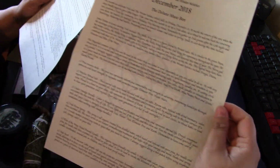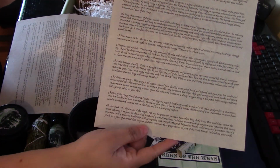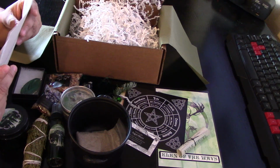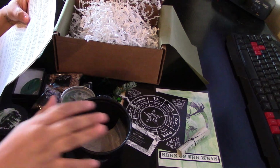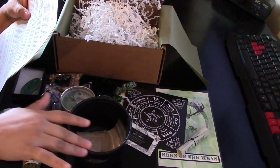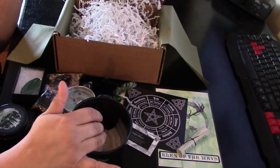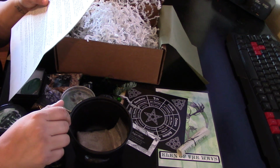I'm going to show you guys that in case you'd like to pause it and read it. Oops, sorry. I'm really bad at aiming. But I think it's because I lack a natural grace. Incense blend of myrrh and frankincense resin. Wow. A cauldron. So beautiful. It tells you how to do it. I didn't see any charcoal in this box, but that's okay because I still have a ton from previous boxes.